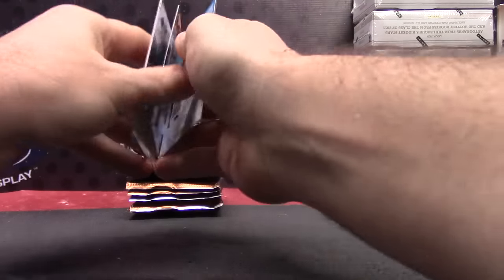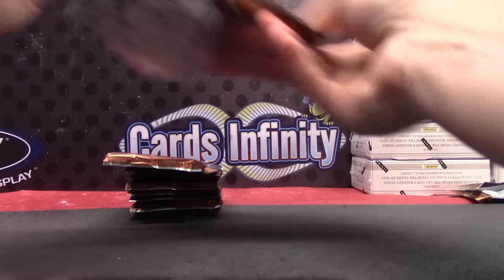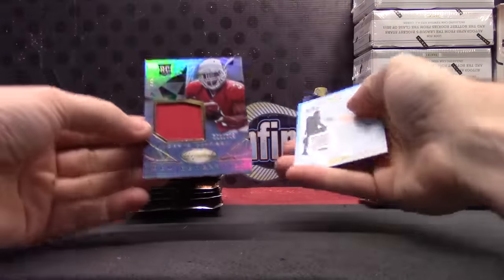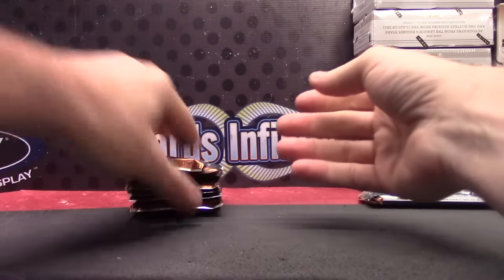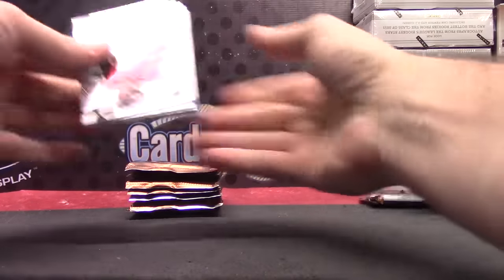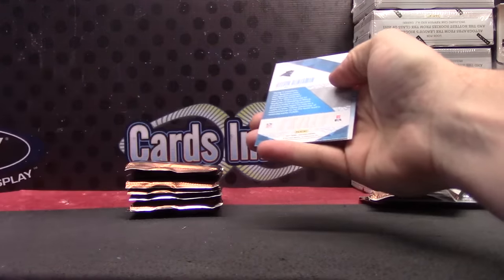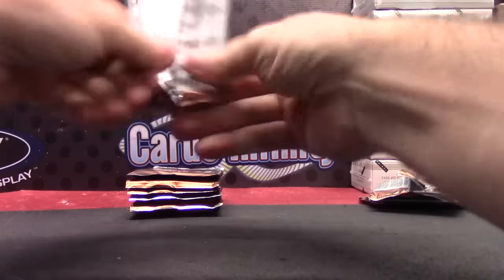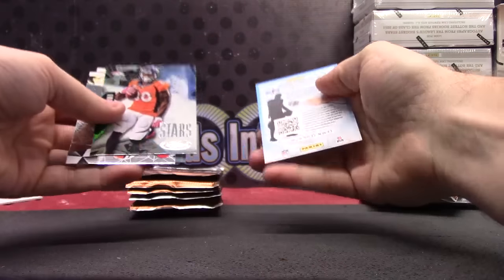Cedric Ogbuehi. And what's his face? JJ Watt, Drew Brees. David Johnson, $7.99. Jersey. Giovanni Bernard, that one's $4.99. Kelvin Benjamin. Broncos, Panthers, Zags, that's what I'm saying. Derek Carr, numbered to 99. And Bud Dupree and Demaryius Thomas.